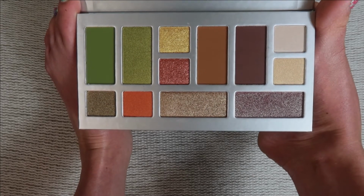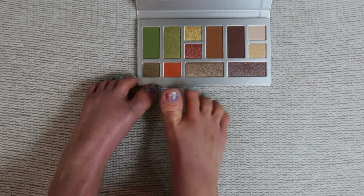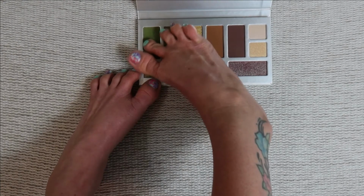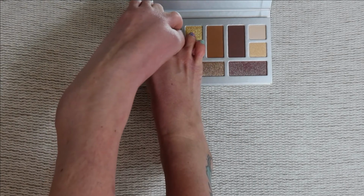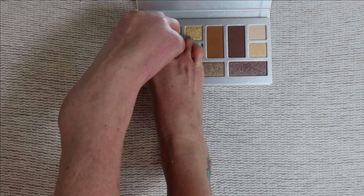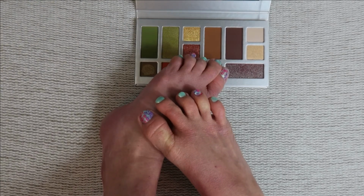And I will give you swatches of all of them right now. So there are 12 shades total. So I'll just swatch 4 at once. Oh, I have to push my toe down to get a swatch of this one and of this one. And here we go.